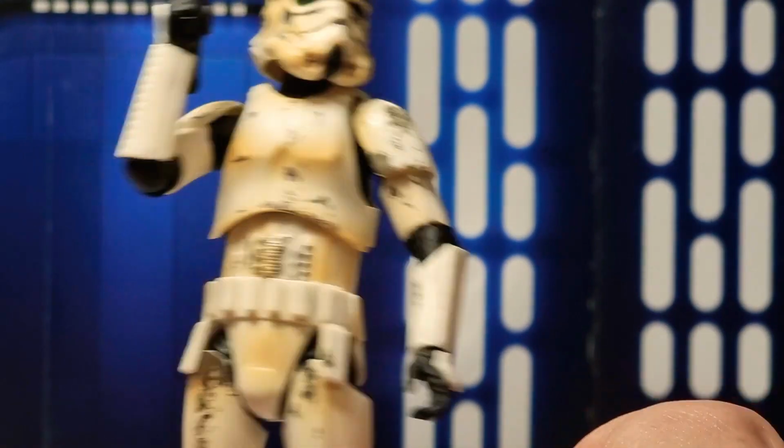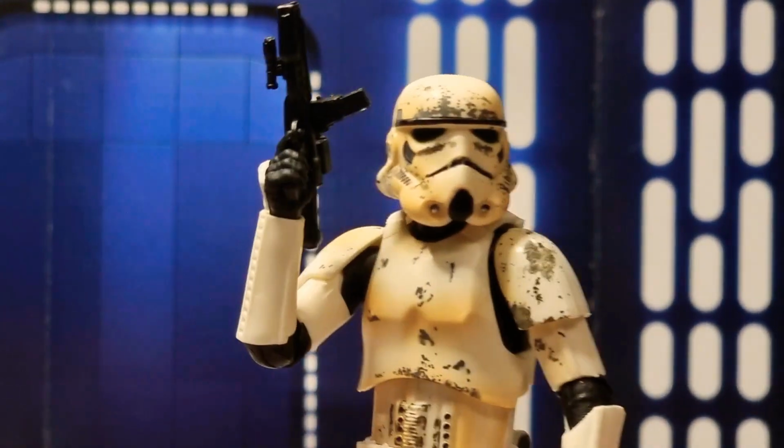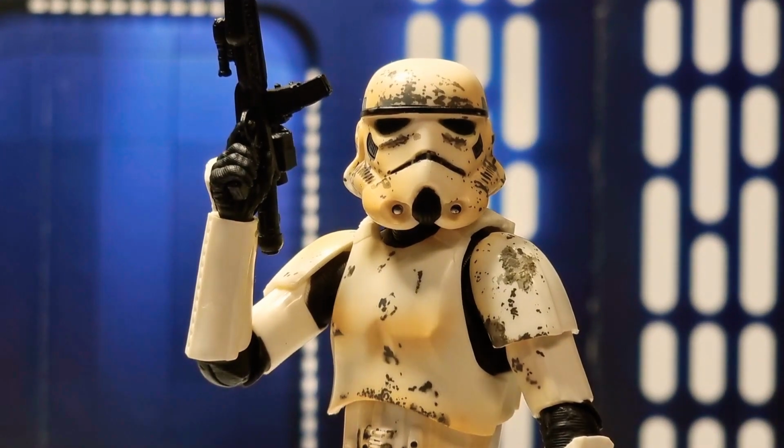All that yellow, and oh yeah. And the Empire are pretty much done for, aren't they? What a fantastic figure. Really like this. He looks absolutely awesome. Alright my friends, that is number 3.